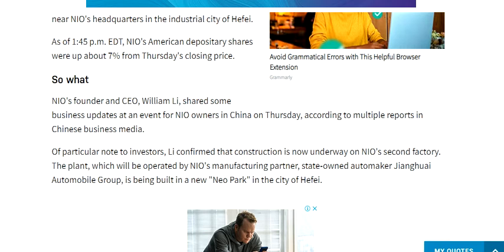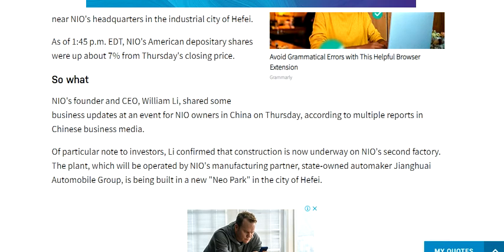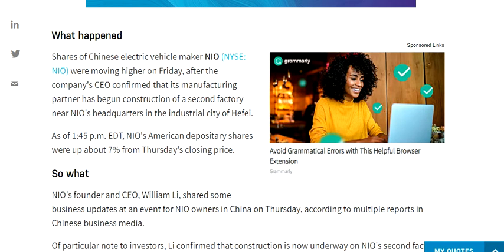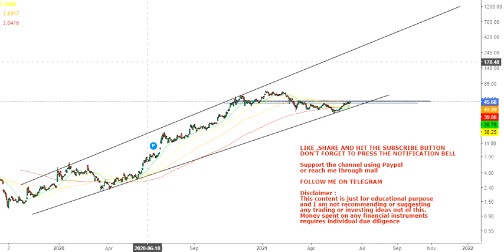So obviously, the entire sector was in doldrums, as far as the stock price is concerned. Now when things are recovering, demand surely will come into the picture. And if you look at the stock price, it is showing the same thing which you can see in the press release. Now, this is the stock chart of Nio.